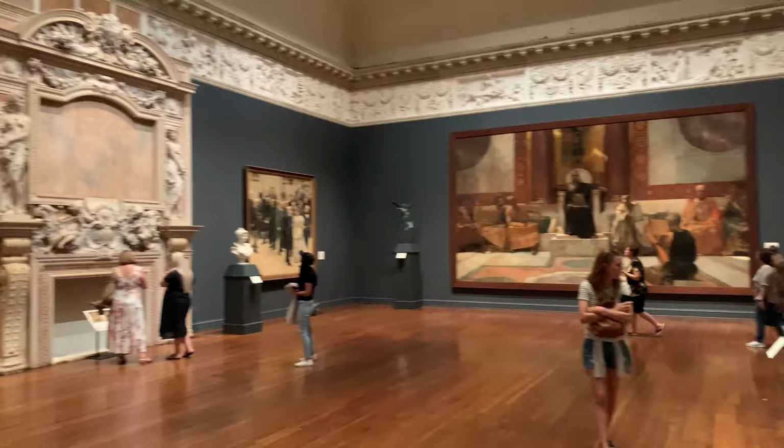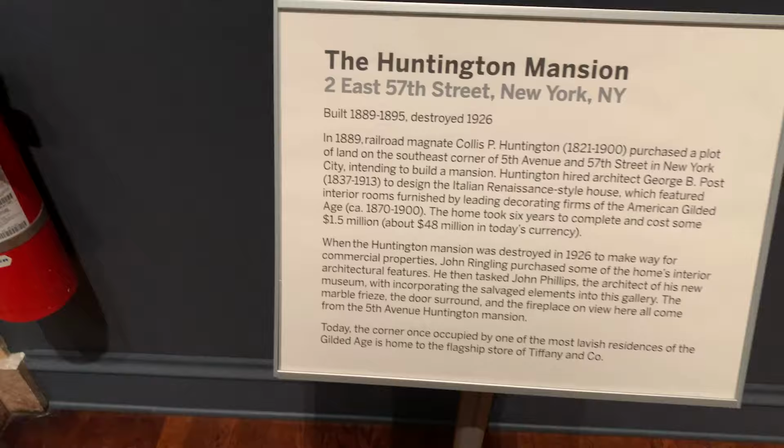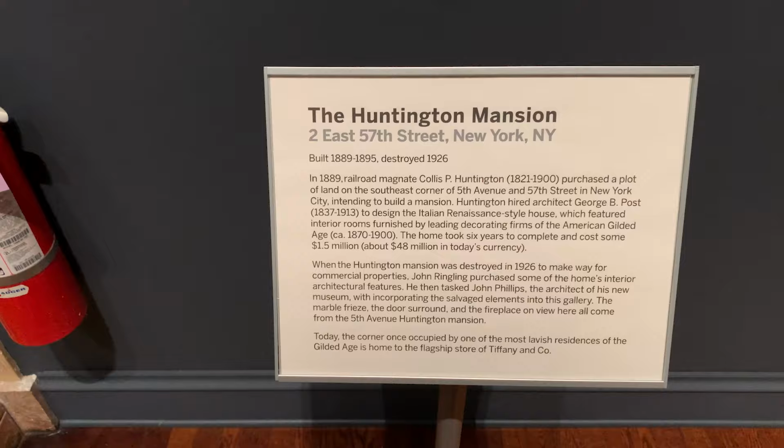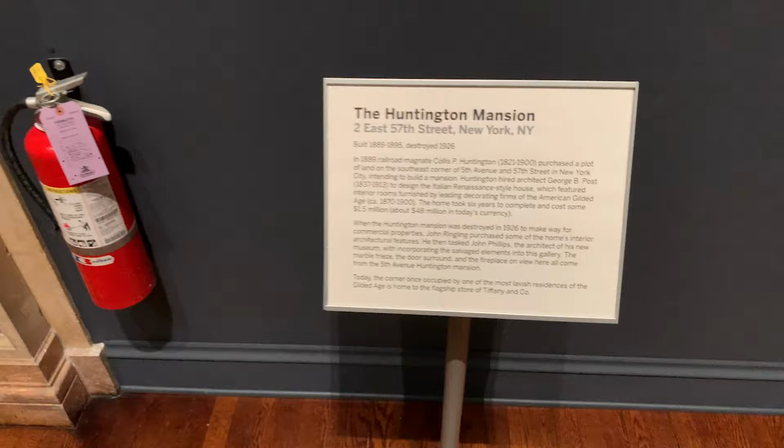So this kind of explains what Ringling did, this paragraph right here. When mansions were being destroyed, he would go purchase a lot of the interior features and then put them here in the museum. And now, where those homes were is where the flagship store took them to. That's crazy. And now it brings us back to the front.